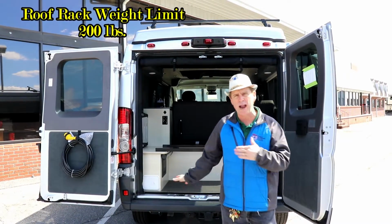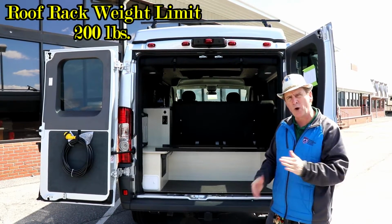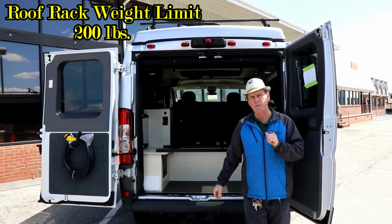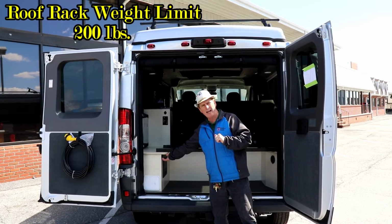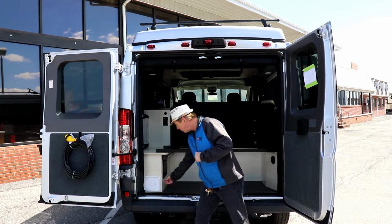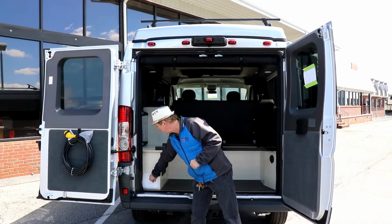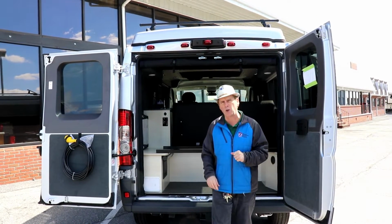Now some other things that you have in the back here, you're going to have a little sprayer port over here, so if you need to hose something off, you can do that. You can see you have your table leg stored right here. This is your breakers and fuses. You're able to store your sewer hose right in this compartment. And then of course you have a portable ladder.